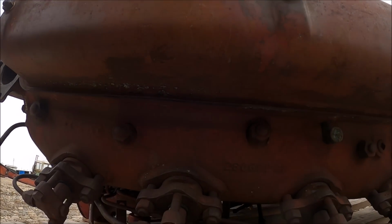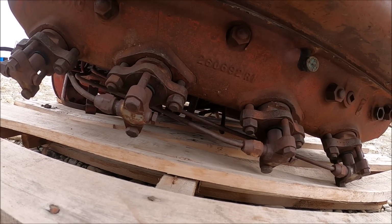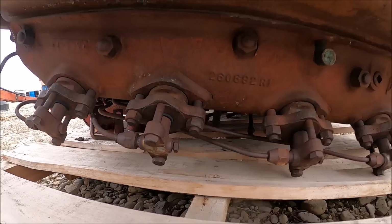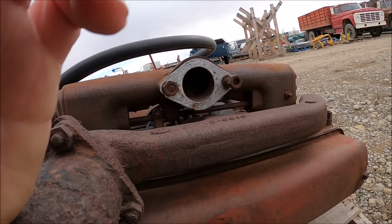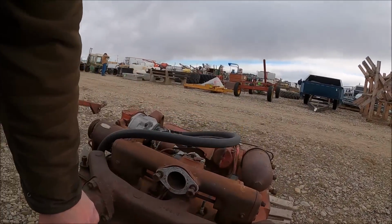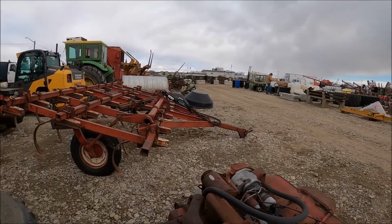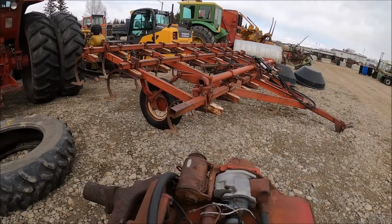This one's definitely the newer one, but there's no way I can tell if this is a 335 or 350 without looking at the number stamped in the block, the engine number. But the distributor's on it, generators on it, hydraulic pumps on it.